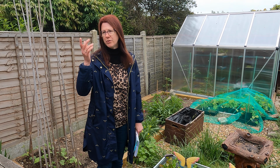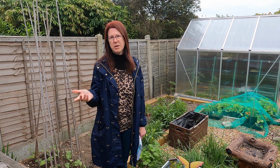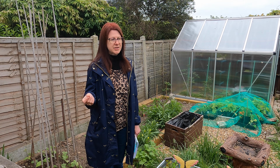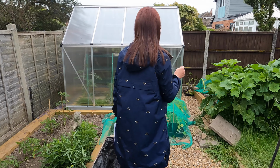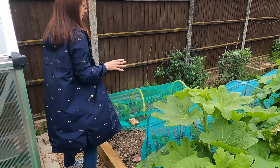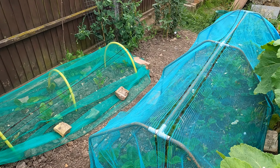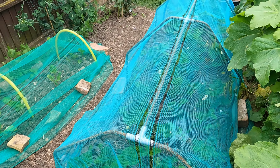Something else to watch out for this month is obviously all the different pests that are around that can attack your plants. So I'm netting lots of my plants at the moment, and I've got my strawberries and my spinach over here netted, because the birds, I thought they wouldn't attack the spinach, but they were, so I've had to net that, and they will attack the strawberries if I give them half a chance. So do make sure that you cover anything that you think the birds will have a look at.